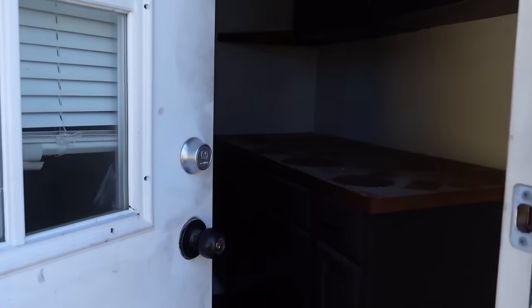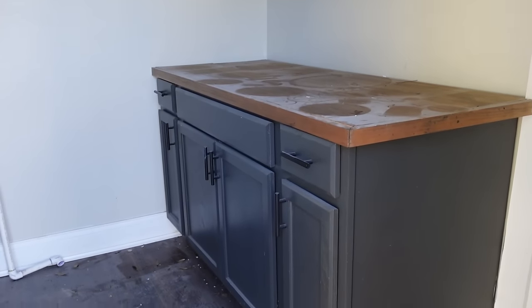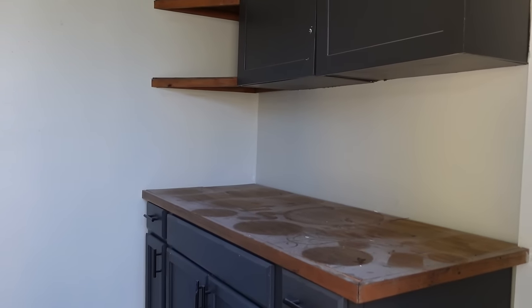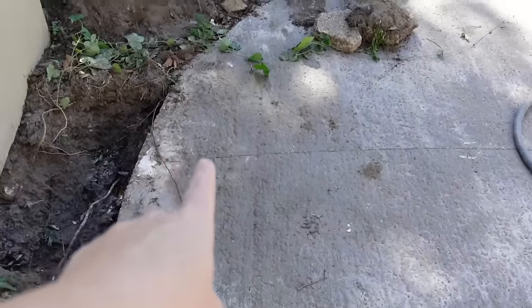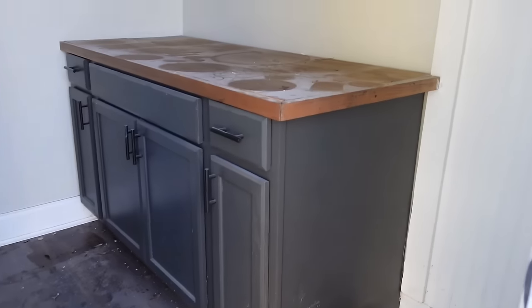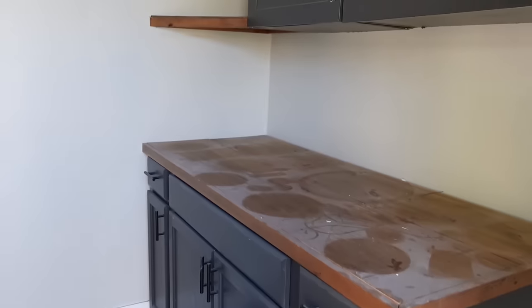One last view of our current laundry room. It looks really dirty. That's because it is. Yesterday, Dylan was cutting up the concrete to prepare to rip all this out, so the dust was pouring right in here. But yeah, the laundry room is about to be torn down.